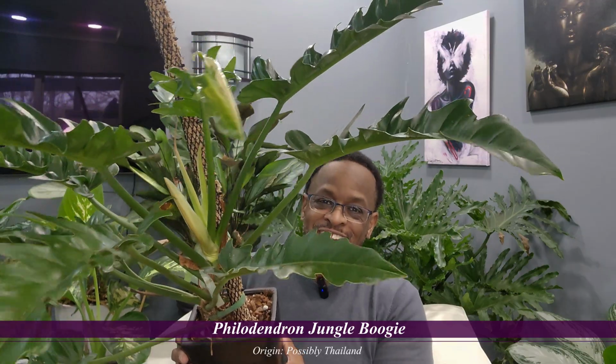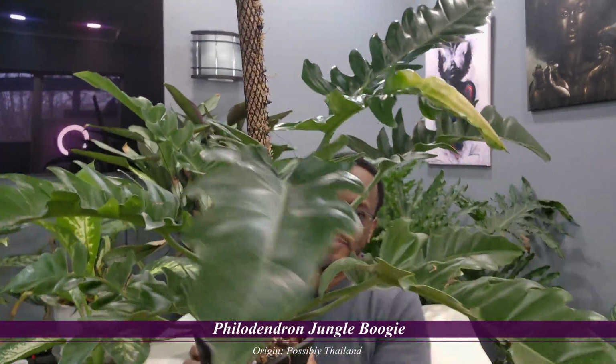My second honorable mention is the philodendron narrow, or philodendron jungle boogie. I think they have crocodile as one of them, but that's usually the lime green one. So this is the philodendron narrow, philodendron jungle boogie. That's how it was sold to me.